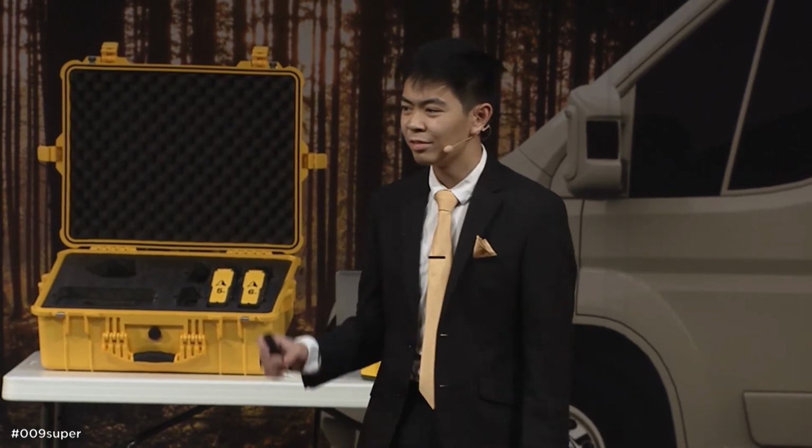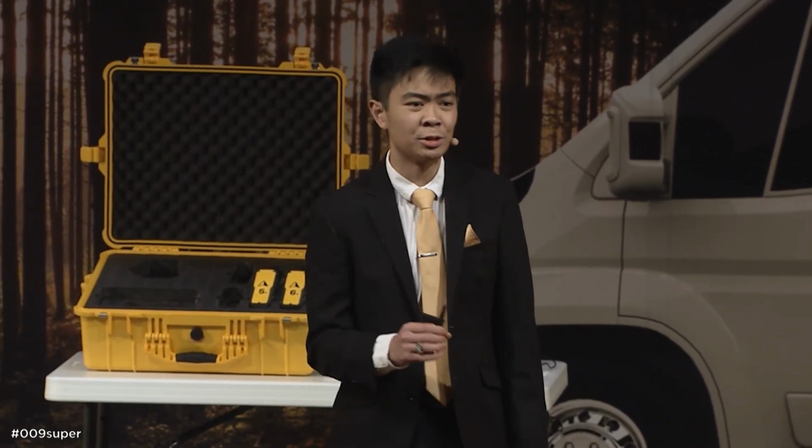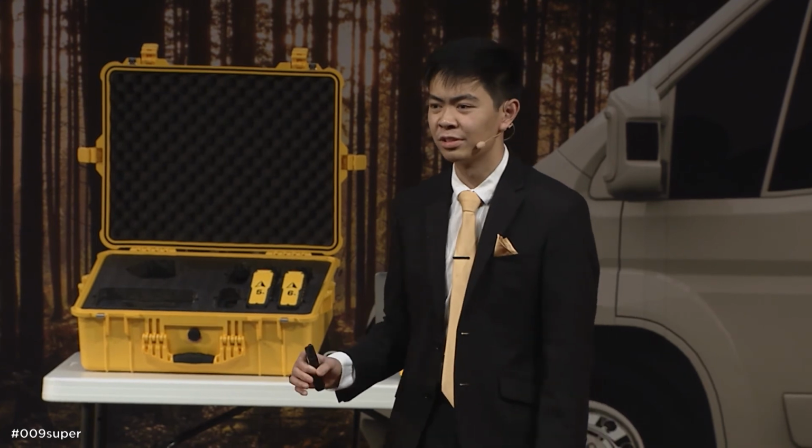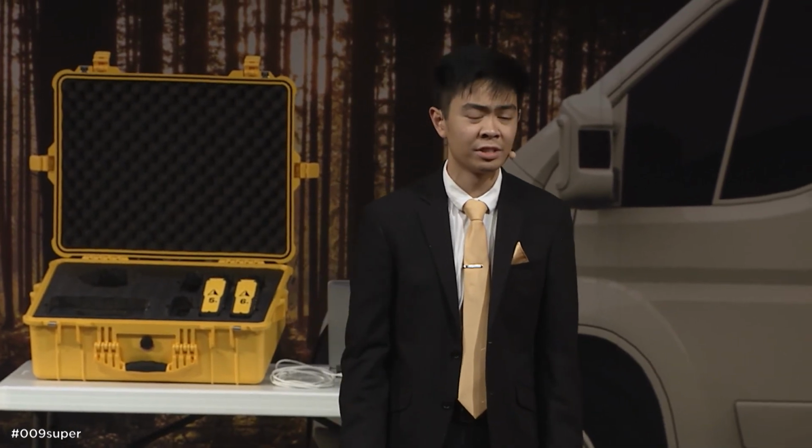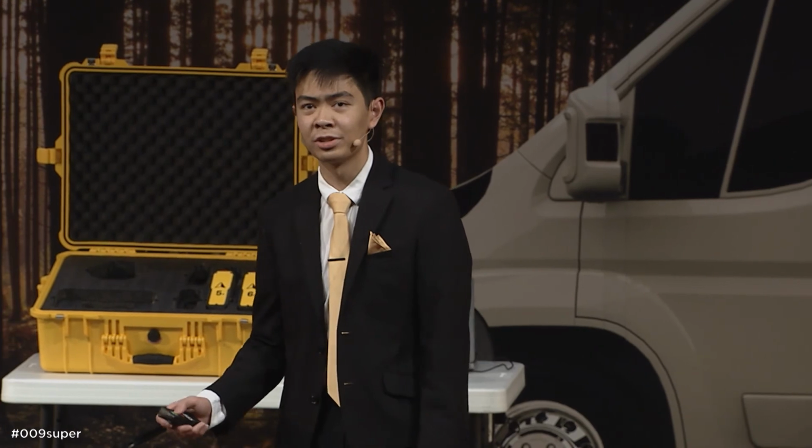Hello, everyone. My name is Kevin, and we're excited to introduce Coordinate, a system of devices designed to help search and rescue teams optimize their missions in real time, ultimately improving a life-saving process. And now, let's take a closer look at the common architecture of a search and rescue mission.